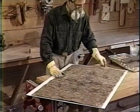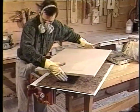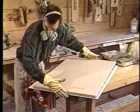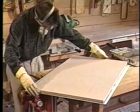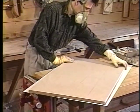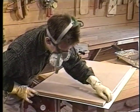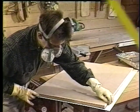Flip the substrate over and place it on top of the walnut burl. I also try to line up the veneer and the substrate carefully. Okay, now I'm going to roll the other side.